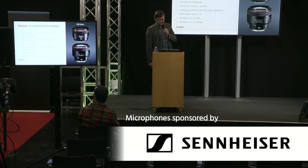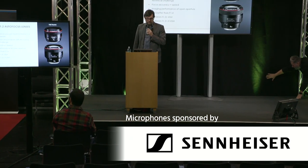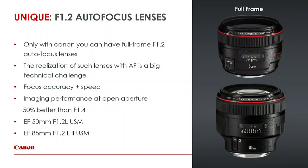The next lenses are very unique autofocus lenses, high-speed lenses with f/1.2 autofocus. Only Canon has these full-frame f/1.2 autofocus lenses. That is very good for a very nice bokeh because of the shallow depth of field, also for filming, not only for photo. It's available in 50 or 85 millimeters.